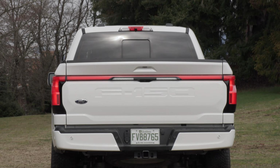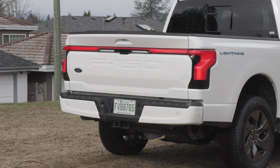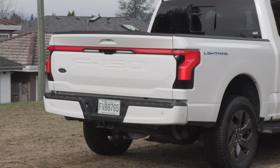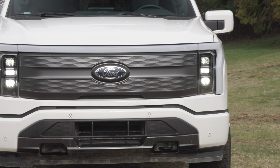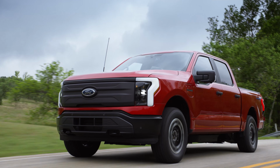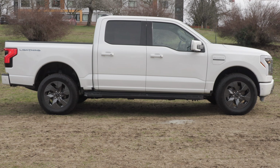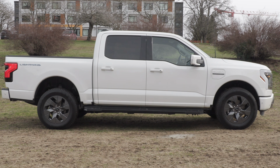Even the tail light in the back, that full strip, which is actually not standard, but is available depending on the trim that you choose. It comes standard with LED headlights and LED taillights. You get 18-inch wheels in the US. You have more of a stripped down model. And in Canada, 20-inch wheels available, 22-inch.